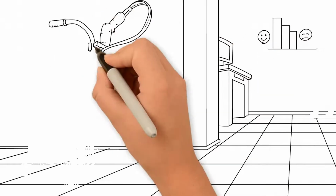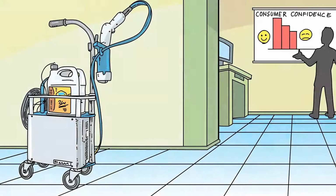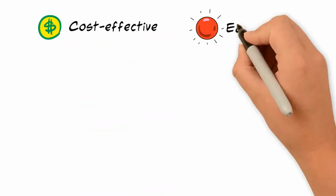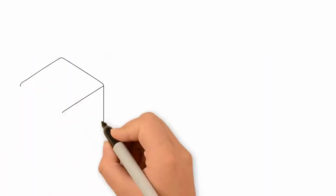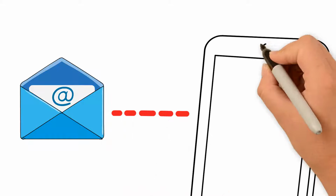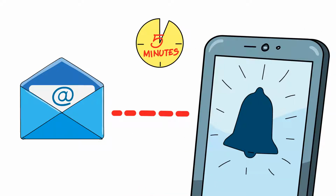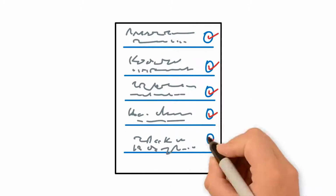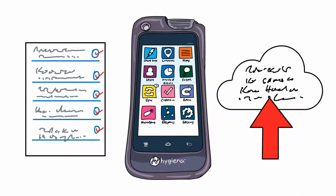Is your company or business needing a new or revised cleaning and disinfecting program for consumer or employee confidence? Do you need a cost-effective, easy-to-use cleaning and disinfecting process with only 2 products? Imagine being able to text or email a link to your employees and they know what to do in under 5 minutes. You just claimed victory for creating a documented cleaning and disinfecting process in a matter of minutes, verified with hospital-grade testing equipment with cloud-based record-keeping.